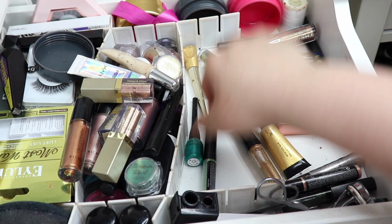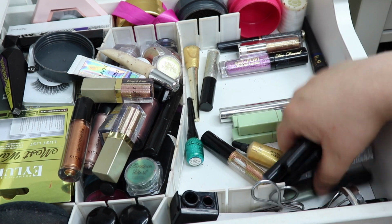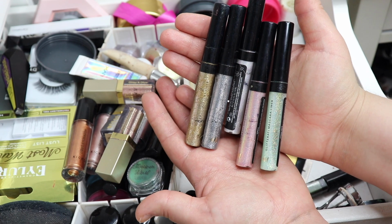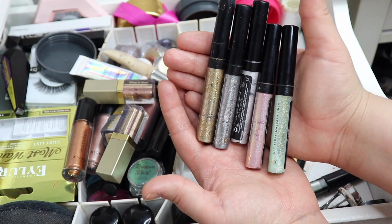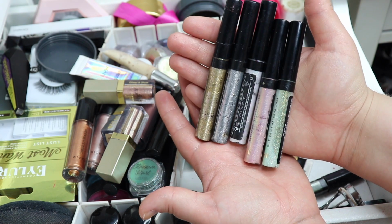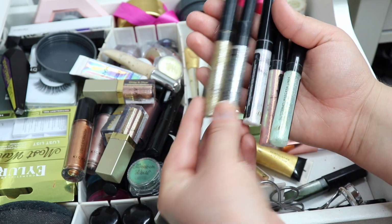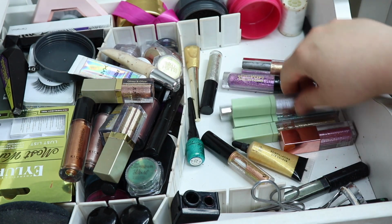Oops, sorry. I have some H&M ones that I truly recommend. They're so affordable and they're actually really, really good. They have one other shade that is a dark, almost black with some copper in it. I haven't purchased that. It's not really my thing, but these are so good. I actually need to repurchase these two, which I've been saying for probably a year, but yeah.